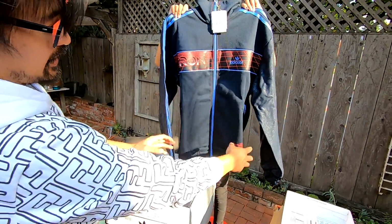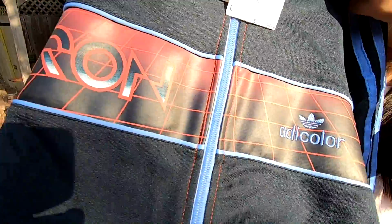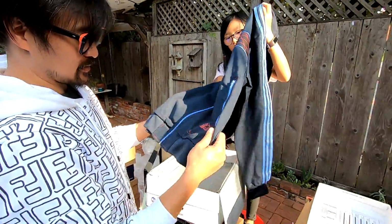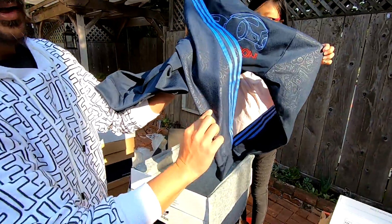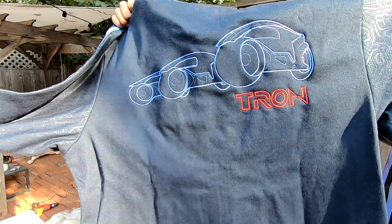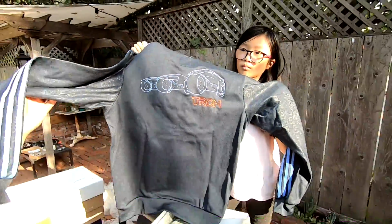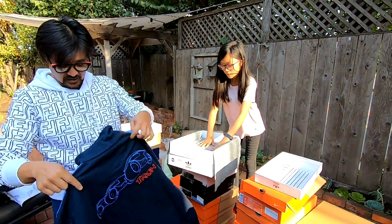There we go. Dude. Has the... I forgot what that was called, but I think there's a logo at the back. If you were born in the 70s and you saw this movie when it came out in the 80s, this thing gave you nightmares. And then it has the symmetry on the arm. Dude. Oh my gosh. And then retro stitching of Tron. That is super cool. No, I don't think that many exist, so let's just put this back.